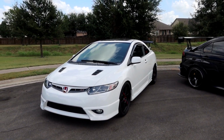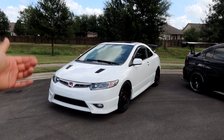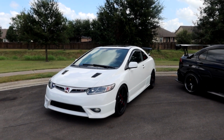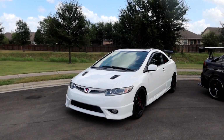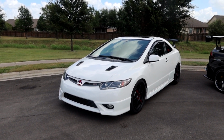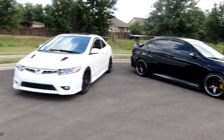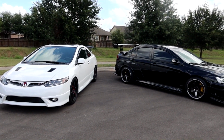But if you really want to get in the power band, you want to be high up in RPM. This car really comes alive when it's above 5 or 6,000 RPM. All the way up to redline, this thing just sings after you hit VTEC. It's a bunch of fun. But again, very different cars, very different animals. Like I said, both of these make fun cars.